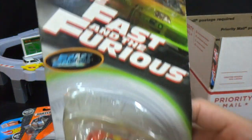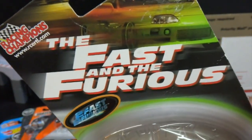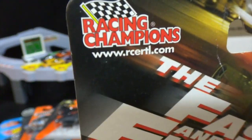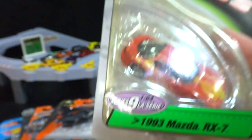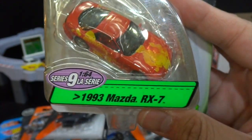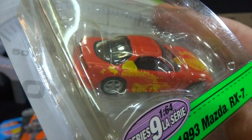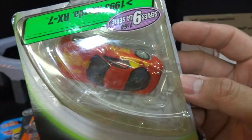Here is something we got on eBay. This is the Fast and Furious, Too Fast, Too Furious by Racing Champions, Ertl. The 1993 Mazda RX-7. So this is Orange Julius's RX-7. And it's sealed. This was on eBay. I found this for a pretty good price. It also came with another car.